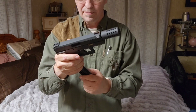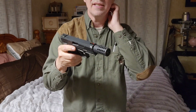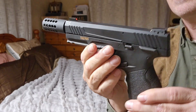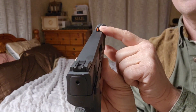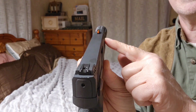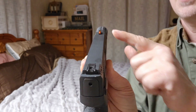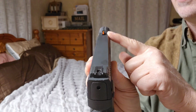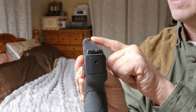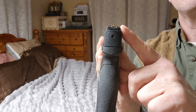The magazine release is incredibly easy. Everything is easy about this gun. A couple things that I did to enhance the gun. One was this front sight. I actually bought a kit, front and rear sights, but I wanted the two to be different colors, not all red or all green. So I got that front sight in this kind of orangish color, and then kept the standard white sights in the rear.